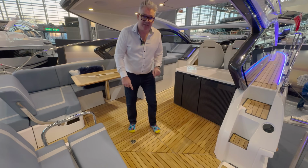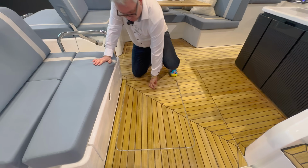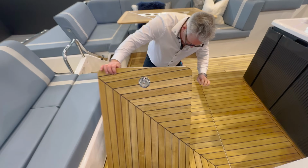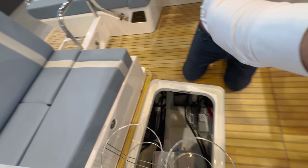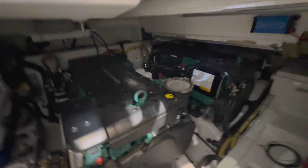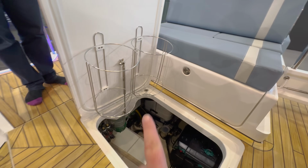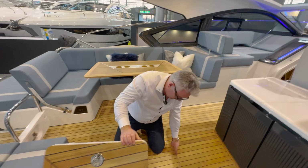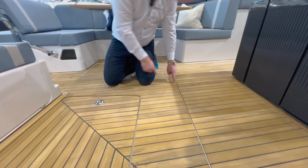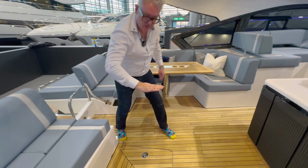You've got an engine hatch here, Dan, which is just a manual one. Oh, so you can just turn that, and if you just give me the camera, I'm not going to go in the engine room because you've all seen Volvo engines before. There's the fuel tank. It's all very nice in there, but what I also like, this fender stowage there. Thought of everything. The other thing I like is, can you see this line here, Dan? Yep. You can press a button on the helm, and this whole section here.